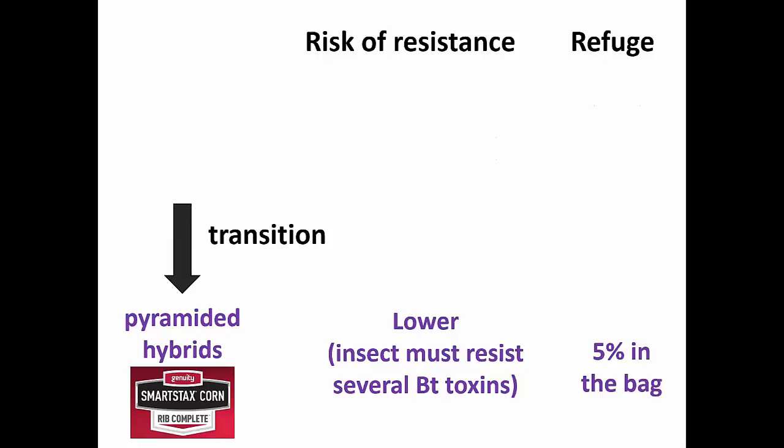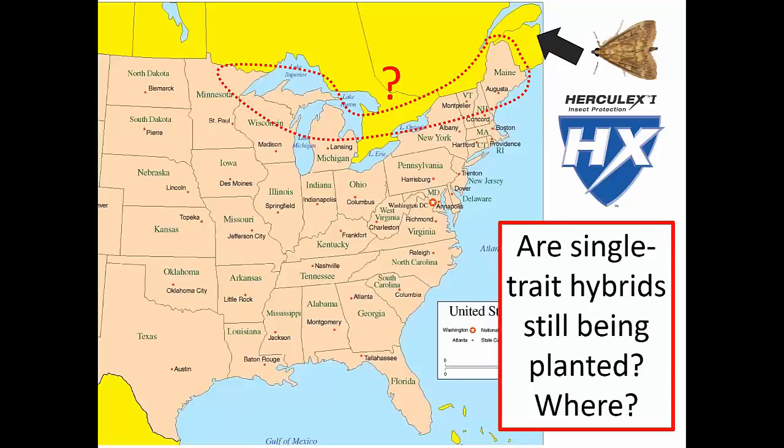And again, if we think about where Nova Scotia and Prince Edward Island are, they're not in the Corn Belt. They're at the butt end of the Corn Belt, as I always say, and there's probably not a lot of the better kinds of hybrids available to them. So you can imagine that they're still selling those single trait hybrids in those areas. But it makes you wonder, where else are single trait hybrids being planted?